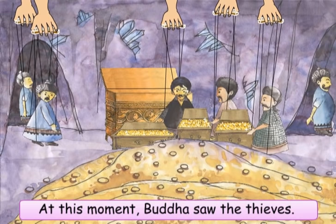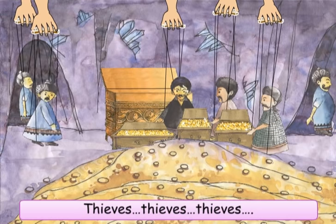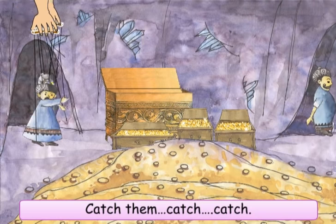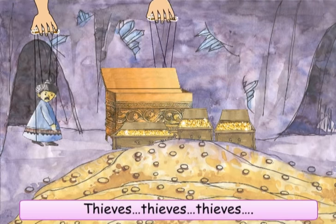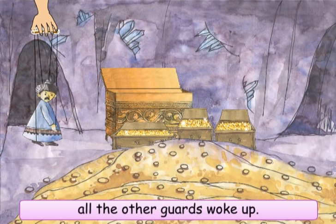At this moment, Buddha saw the thieves. He started shouting loudly. Thieves, thieves, thieves! Catch them! Catch, catch! Hearing Buddha shout, all the other guards woke up.